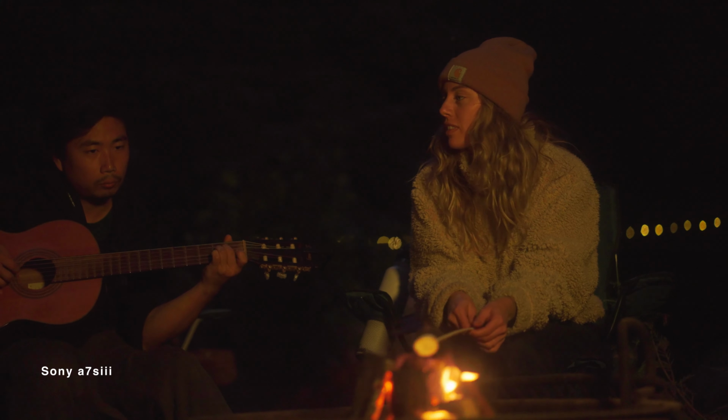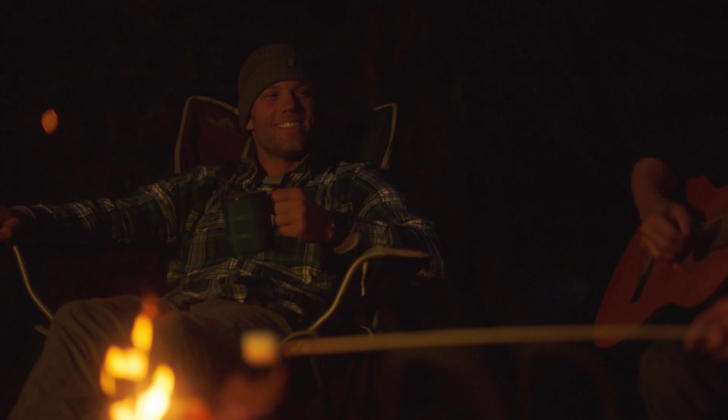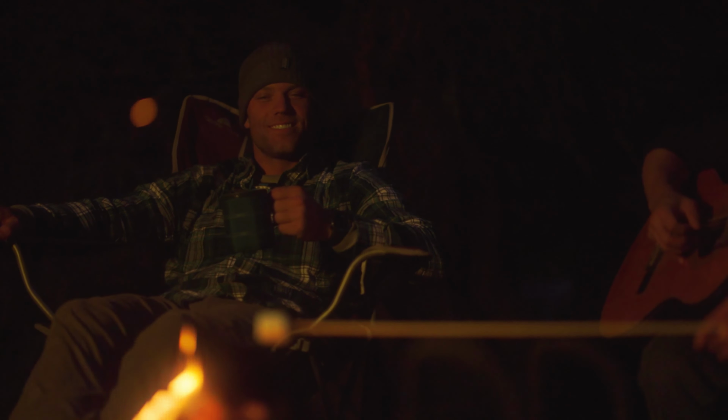In this scene, we asked Logan to use the fire starter to try and start the fire. I was shooting this on the wave camera in extreme slow-mo to get the sparks. We were shooting at 4K 422 frames per second.